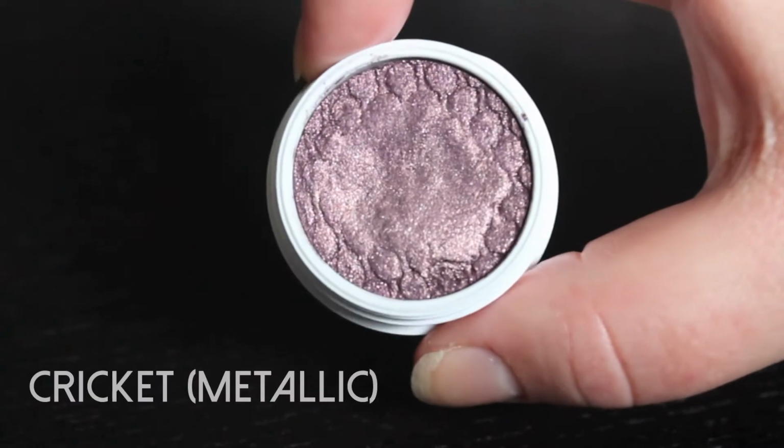Then I have a few more cool tone shadows, and the first one is Cricket. Cricket is another one of my favorites.